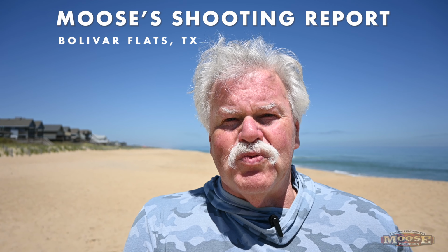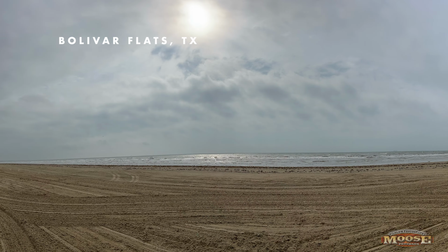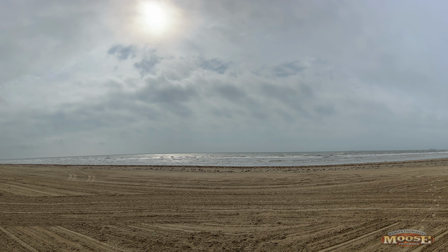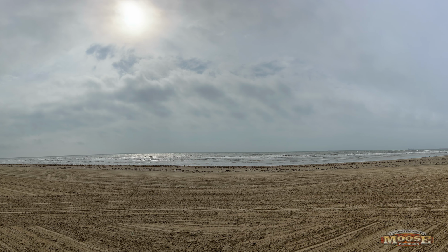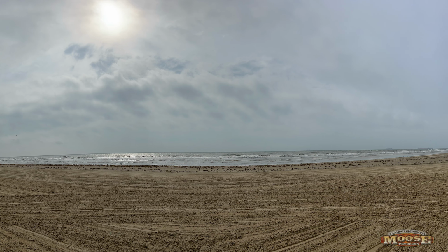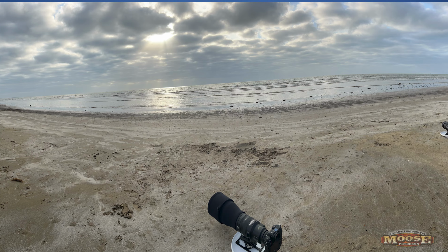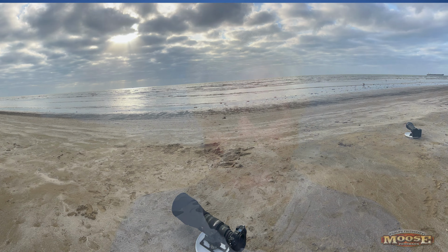I'm coming from the first one from what is really a marvelous place, Bolivar Flats. It's on the Gulf Coast of Texas, a really unique area. As the name implies, the beach is long and flat. You can actually drive right out to them, which is one of the great attractions as far as I'm concerned to shooting birds here. Now, it's not easy to get to. You stay in Galveston, and then you have to take a ferry across to the flats.